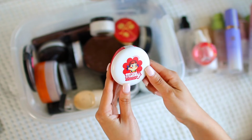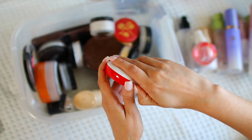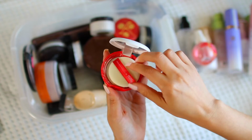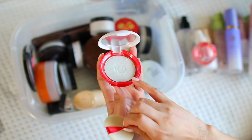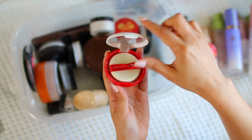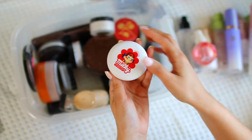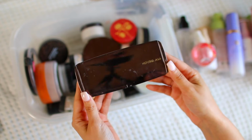I also have this Milky No Sebum packed that I got from Holika Holika. This was part of a little package that they sent me, and it just looks like this. It's just a cute little translucent powder. You can see it has the little Milky logo embossed on there, so it's so cute, and of course I'm holding on to it.